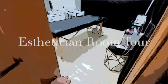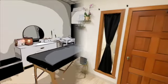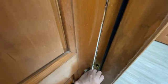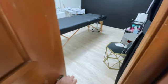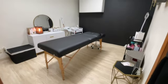A lot of my followers on Instagram have been requesting a room tour, so here we go. I recently moved into this room, so there are still things pending, but this is what I have so far and I hope you guys enjoy.